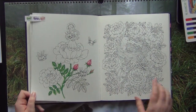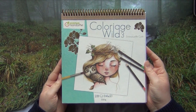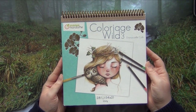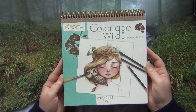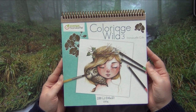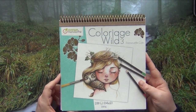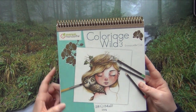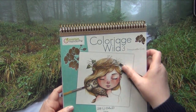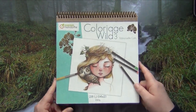So, this is the started image in this book. I had a lot of fun coloring, but I couldn't focus on one page, so I actually haven't finished one page in April so far, which is a pity, kind of. But I don't regret it, because coloring and starting all those images was just so much fun. I don't regret that I have a ton of new WIPs now. And I hope that I will be able to finish a few of them this weekend.